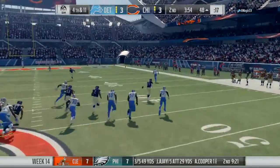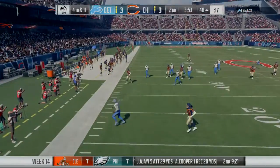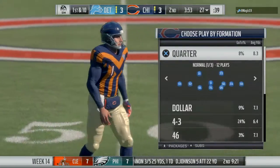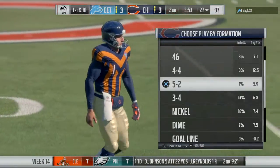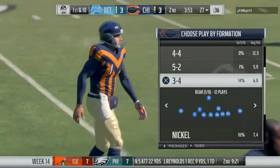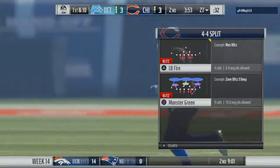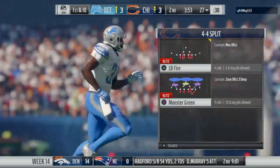Now Kaiser, the punter, sending it away. And no return possible here as they angle this one out of bounds. So the Lions offense ready to go back out onto the field. And they had 3 points last time, but they didn't want 3 points because they were well within range of scoring a touchdown. We'll see if they can do better now.